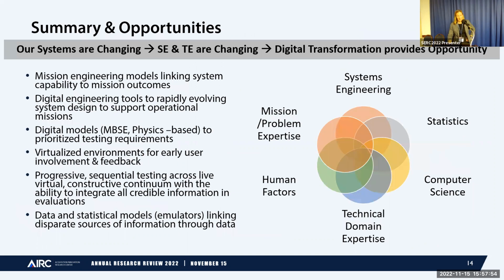My big picture summary is that our systems are changing. Systems engineering and test and evaluation are changing, or need to be changing. And digital transformation provides us an opportunity to really bring these disciplines closer together. It's a really complex space that we have to operate in to solve these. And my Venn diagram, or my flower of expertise, I don't know, is over there on how our team is structured. And we couldn't do it without any part of this team.